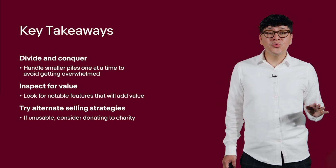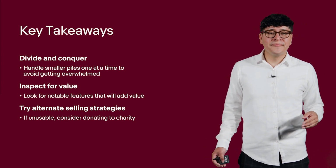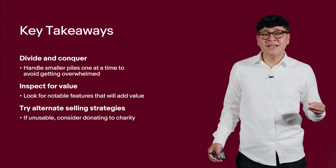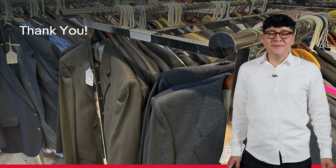And in case you do run into any damaged inventory, try alternate selling strategies. Try to sell bundle deals, try to sell items at a discount, and if ultimately you can't use them, consider giving them to charity.